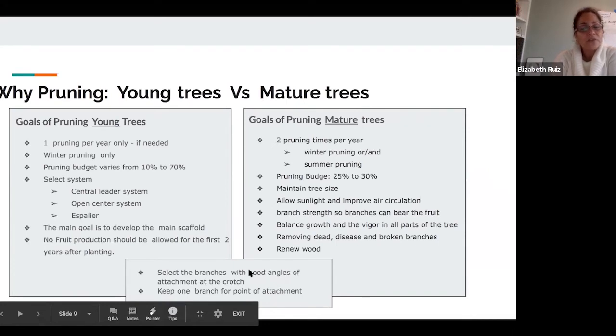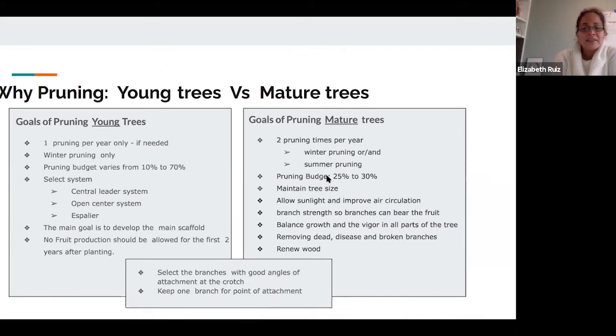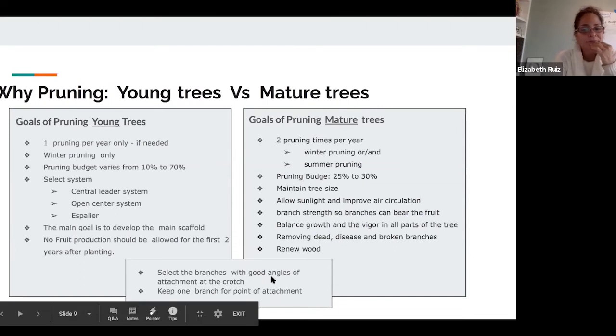It's not going to have good angles. So we want to have good angles. And if we cut less, the tree is going to have that regular growth habit that they usually have. So it is really important to have regular growth, so we have good angles, and then the attachment is okay. We don't have problems with that. And then we're going to keep one branch for each crotch or point of attachment.